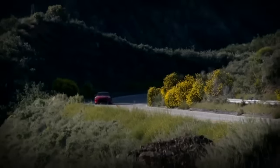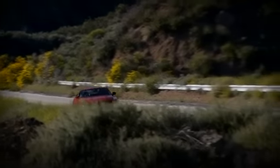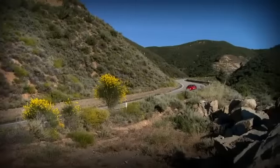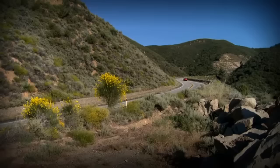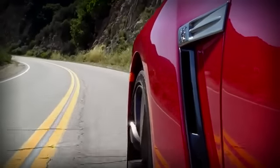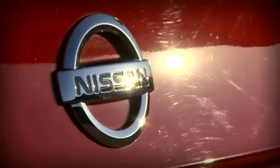It's better and worse than you think it is. You might think it can do no wrong, and it's amazing, I agree. But there's some things that I don't understand. I mean, this is Nissan's full-on attempt at their supercar. Why couldn't they make it more beautiful?